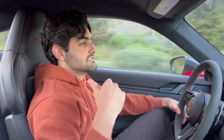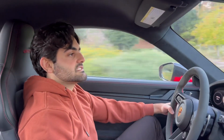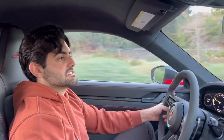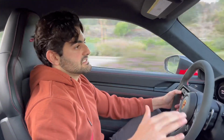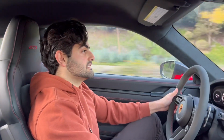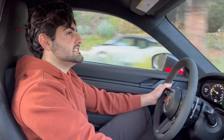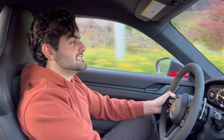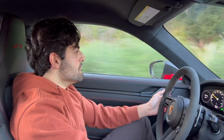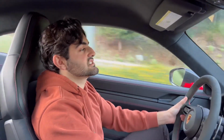Unlike the bucket seats, these are the sport seats, and the sport seats hug you, not as much as the bucket seats will hug you in corners, but it still does the job. It's still really comfortable, unlike the bucket seats. I know a lot of these car enthusiasts like the bucket seats, and they say you can't have a GT3 without bucket seats, but this is the way to do it, in my opinion, if you're really going to use the car and you're not actually going to track it all the time.